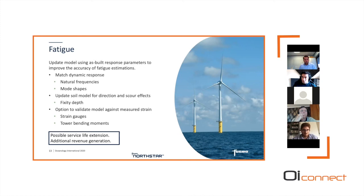And as an additional option for a wind farm, you can instrument the tower further with various strain gauges and accelerometers distributed all along the structure, to have a better understanding by calculating the bending moments and feeding them into the structural model, enhancing the understanding of the installation for a wind farm. So in return, this provides a possible service life extension and additional revenue generation through the extended life.